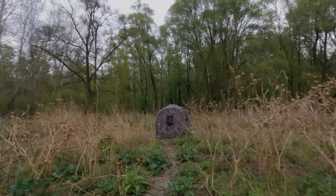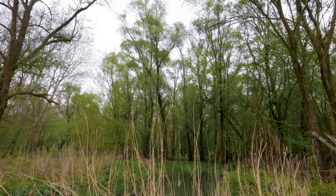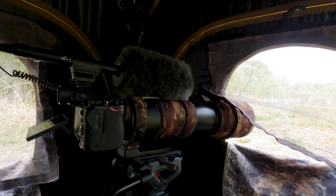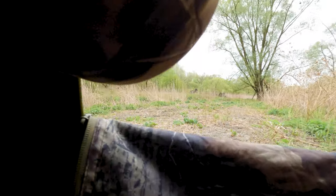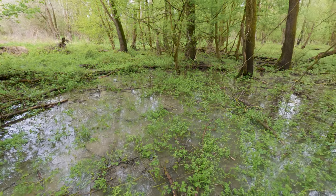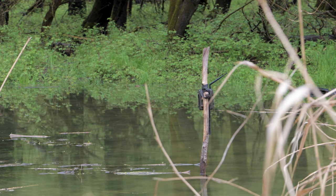The hide was waiting for us where we left it. We quietly settled in as the nature around us was starting to wake up. We patiently waited, but nothing showed up. So we decided to check the forest to see if the water had already spilled over and into it.